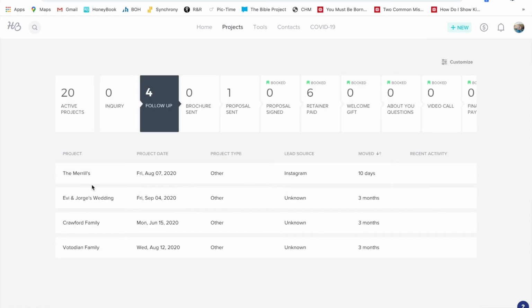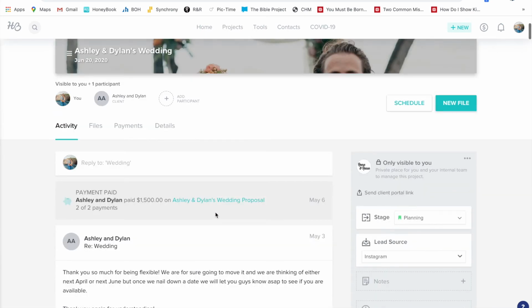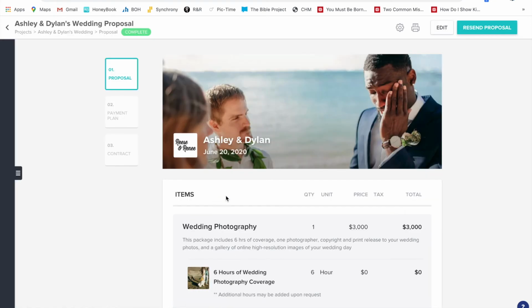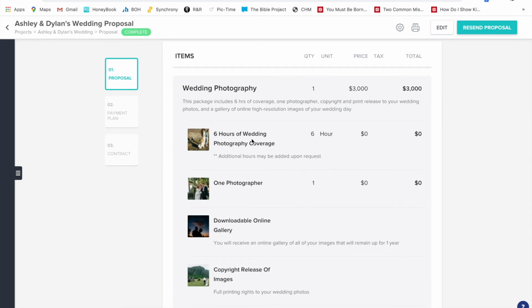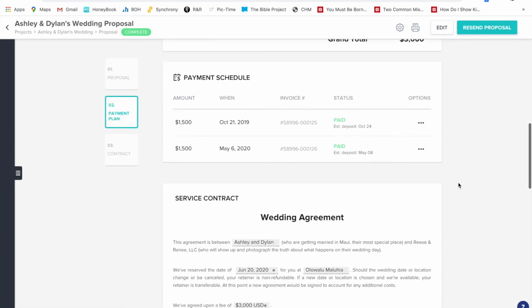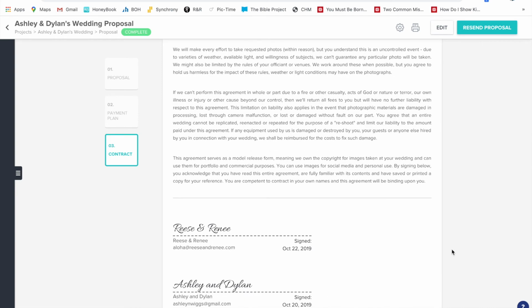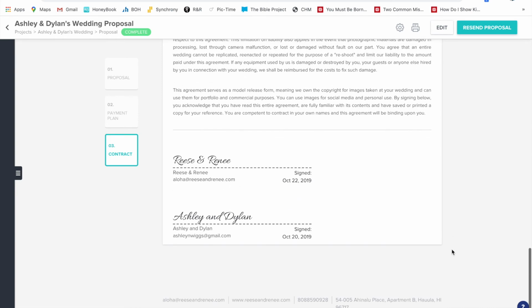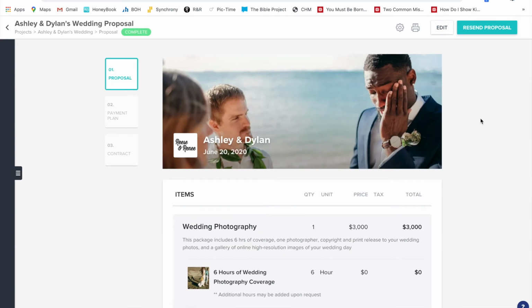So if you go back to the projects here, I'll show you an example of what these proposals look like. So it'll tell them their name and the date, and then what they're all getting. This is what they chose essentially in the brochure. Due dates, the payment schedule, contract. So it's all right here. They're paying here, they're signing here, they're seeing what they're agreeing to. The signatures are legit. Yeah, this looks a lot more clean and just formal.